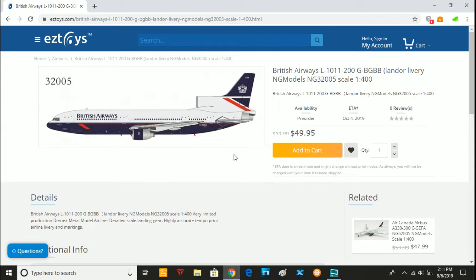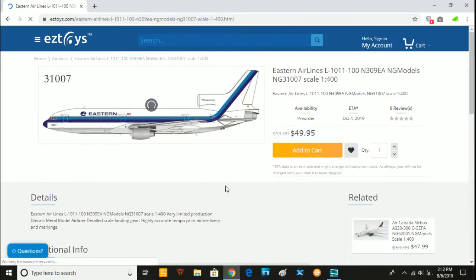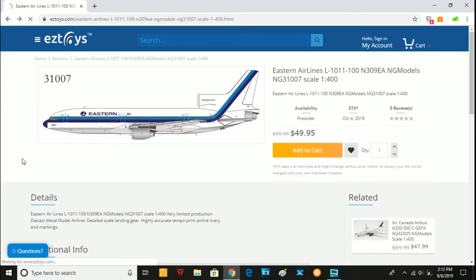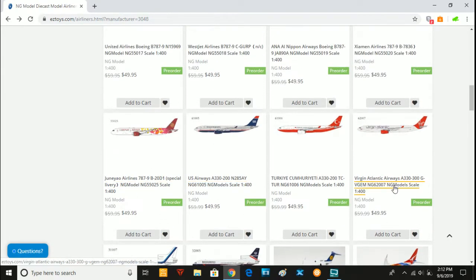First off, we have the British Airways L1011-200, G-BBBG, and this is in the Landor livery. Alright, next we have the Eastern Airlines L1011-100. This is registration N309EA. NG Models is going fully into the retro thing, and people do like L1011 models. There's a lot of these that haven't been made before, or it's been a long time since one's been made, so these are going to be decently popular.